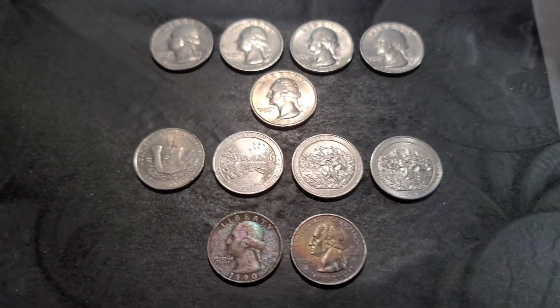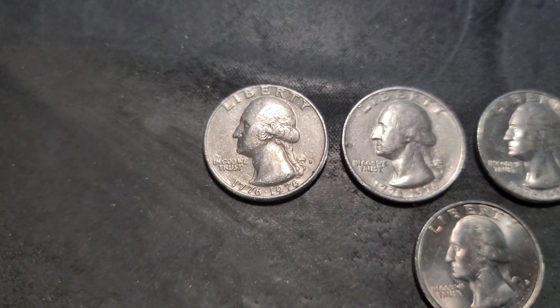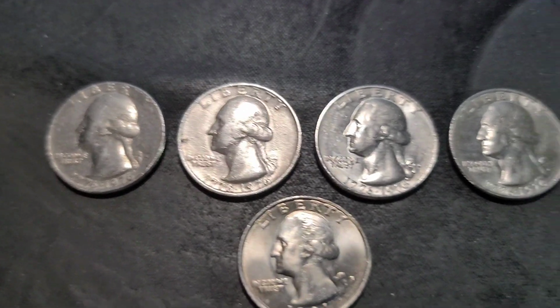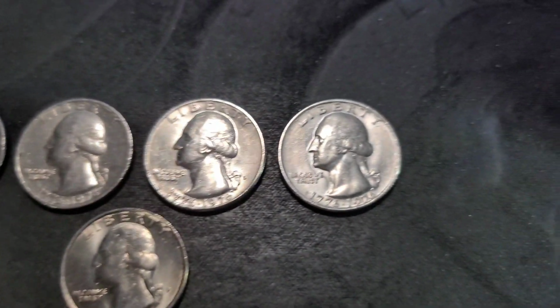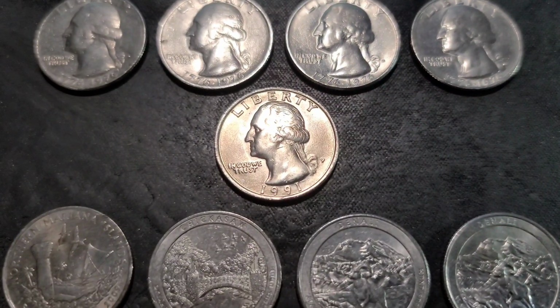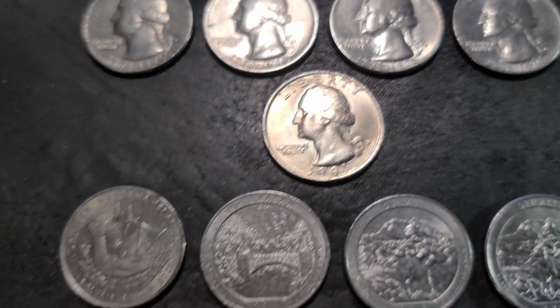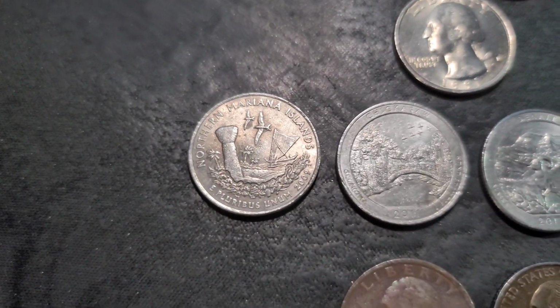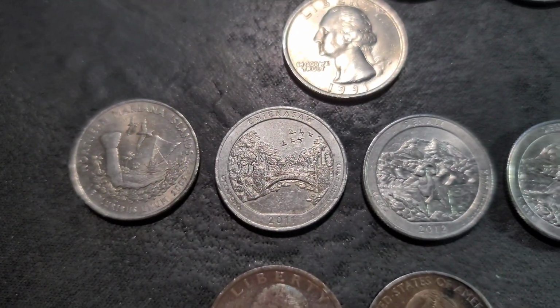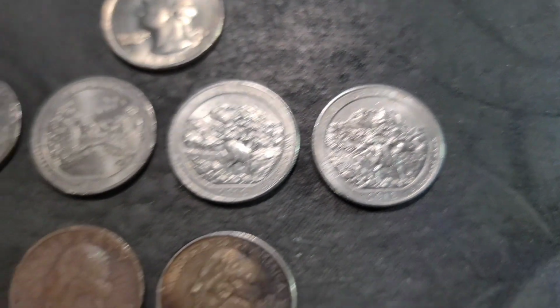Alright, here's our finds from the first 10 rolls. We have a couple of bicentennials, Denver, Philly. Denver. Nice Philly. We had that nice 1991. It kind of had a grease strike on it. Our lower mintages: Chickasaw, Denali, and another Denali.